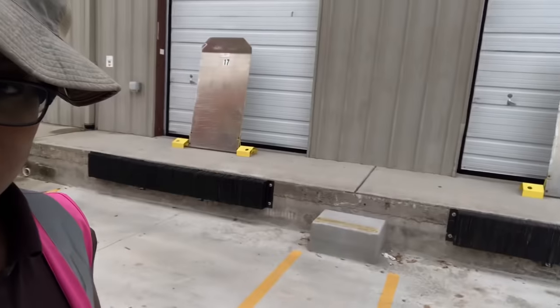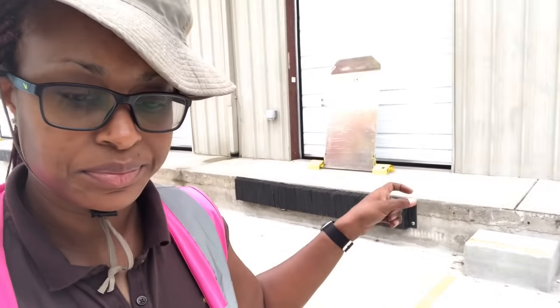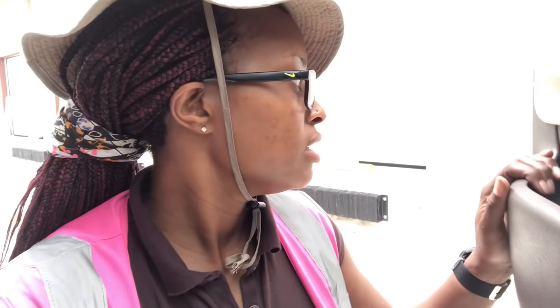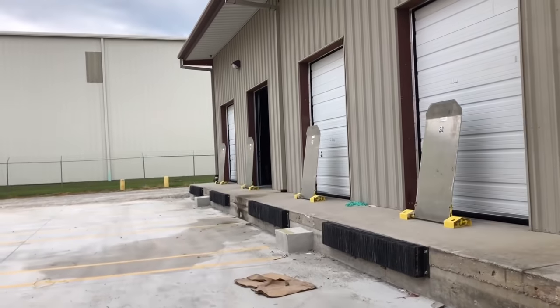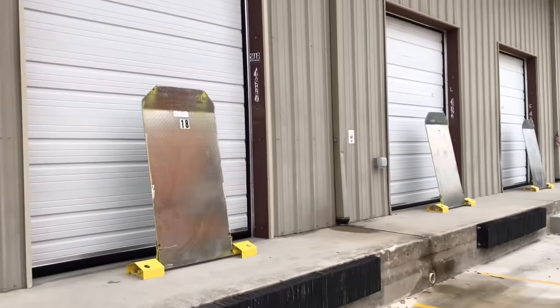These are the little walk things, but I don't use that. Man, I forgot my ramp board. Crap. Part of your bills is going to have route numbers.